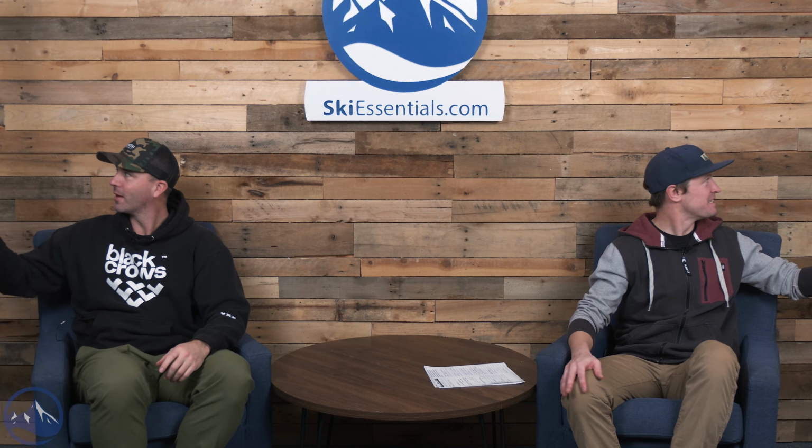Oh, we got this K2 Mindbender 89 Ti. Love the changes to this ski. Another favorite. That extra tail rocker they gave this thing is pretty sweet. I mean, these prize skis are not just random things. These are top level items.